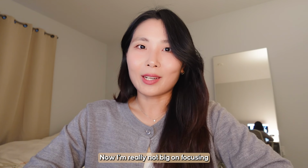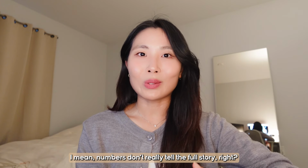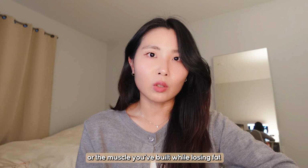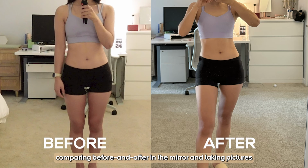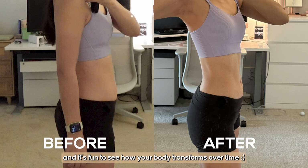Now, I'm really not big on focusing too much on the numbers. I mean, numbers don't really tell the full story, right? They don't show how strong you've become or the muscle you've built while losing fat. I like to see my weight change by comparing before and after in the mirror and taking pictures, because you can visibly see the results. And it's fun to see how your body transforms over time.